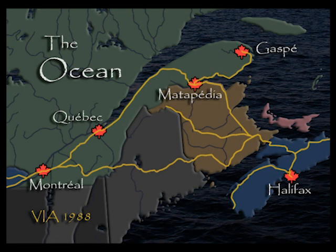The Chaleur's eastbound trip starts the previous evening when it departs Montreal as VIA Train 14, the Ocean. Arriving at Matapedia before dawn, the Ocean switches out the Chaleur's cars before departing for Halifax.